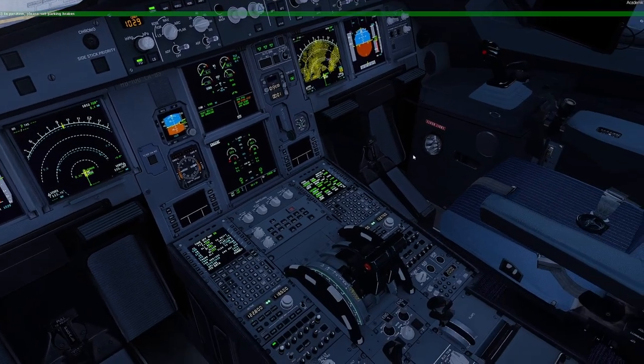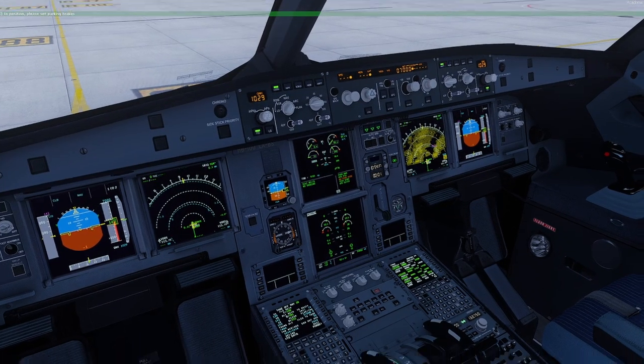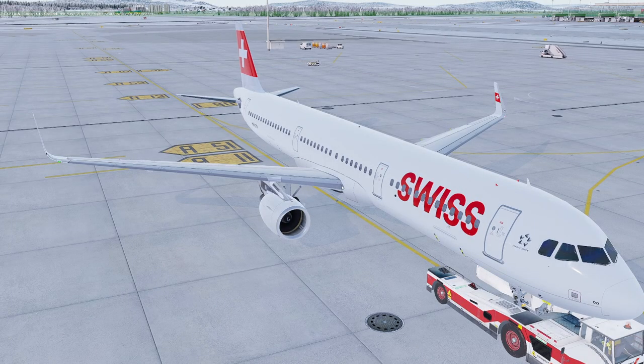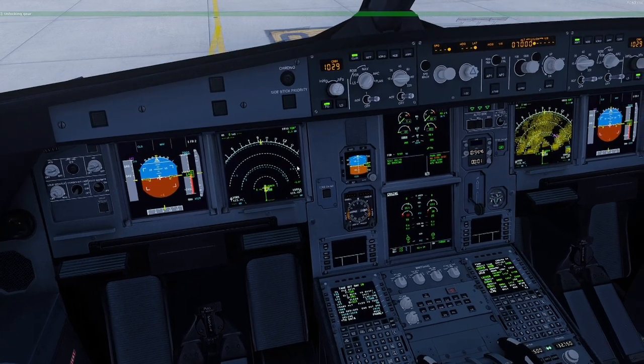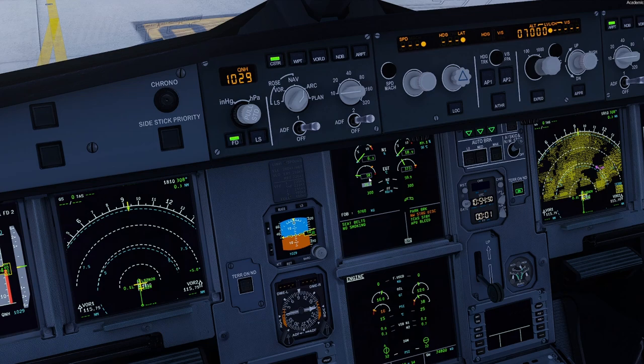Set parking brakes. Parking brake sets. Cockpit to ground. Good engine start. You can disconnect. Yeah, starting engine 1. Unlocking gear. N2 is rising. EGT will begin climbing quite quickly. And then the N1 percentage is also rising. Wanted for a nice stable 18.9 N1 or a 59.9 N2.